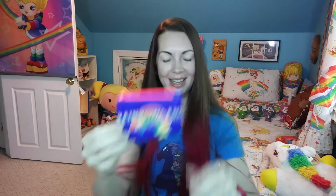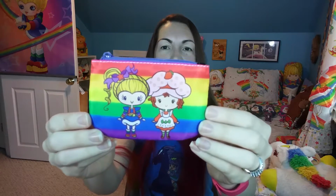Let me show you some more CowCow stuff that I got by, of course, Ellador, because she makes the best. Some more coin purses, and these are just adorable. So there's the Rainbow Land Color Guard, 1984. That's the same on both sides. She's got Rainbow Brite and Strawberry Shortcake on a rainbow. So cute! Same on both sides. And then there is Rainbow Brite, Gem, and She-Ra. So Power Girls of the 80s.